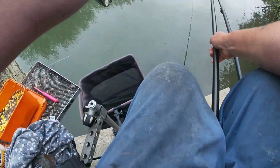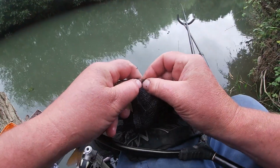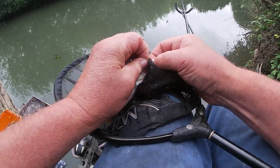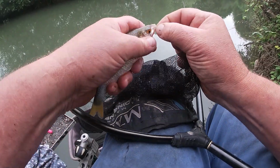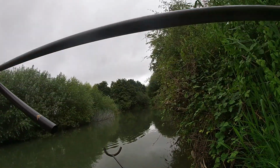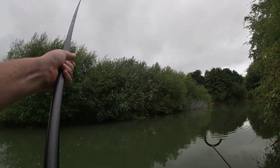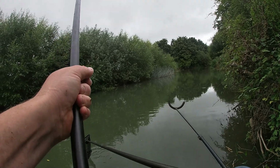Just swing him in and put him in the net, just so I don't lose him. Anyway, that's another one. Not the biggest one today, but I don't always do that, go through the net. But I show that on bloody camera now, will I? Anyway, well, yes I will, because it's come off lovely. There you are, there's another one. There we are, that's a nice roach. Oh, a little bit of it. Oh my God, get in the net. What is up with you today? There we are.